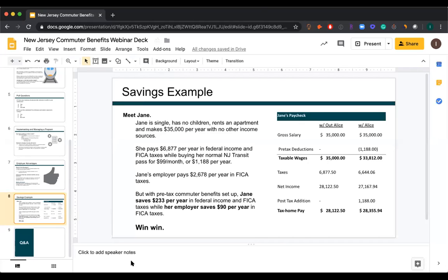So when someone joins a company, the Alice email will go out, they'll know to enroll, everything is done with Alice via technology, via email, via text messages. We're trying to get rid of the paper forms. And in fact, our company motto is no forms, no math, no acronyms. We built this product for the hospitality space. We want to help all your employees understand it. We want to be the pre-tax spending experts, so you and your employees don't have to be.